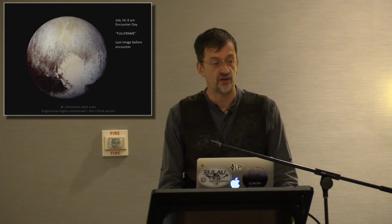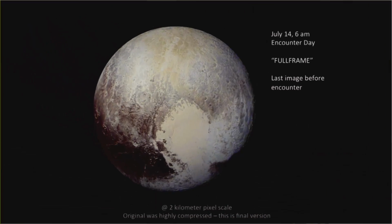Encounter day started for us about 6 a.m. when we received what we would call the full frame image, the last image that we acquired before the encounter, before we started the main sequence where the spacecraft was doing everything every minute of the day and couldn't take the time out to radio back to us. If you do that, you lose observation time, and we don't want to do that. This is a cleaned up image taken when we got the full data set back.